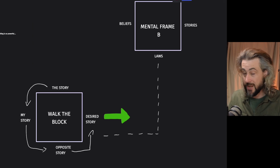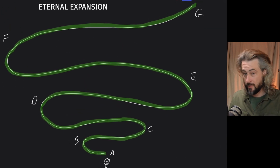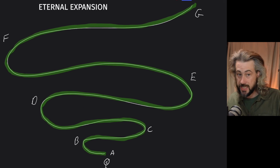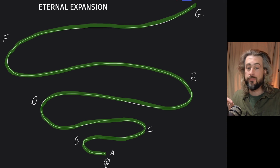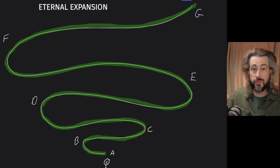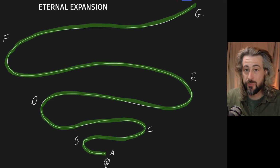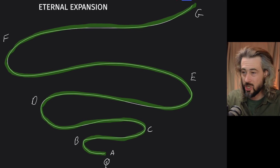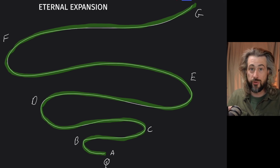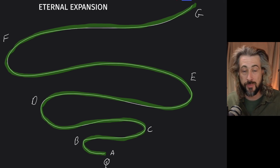And what that looks like, if you do that enough times, it looks like this. You move from A to frame B to C to D to E to F to G. You expand yourself, and each time you move to a new mental frame, you get closer and closer to that securely attached person that you're looking for, right? This is the goal of relationships, to continually expand your possibility, get closer. Once you guys think you're close, you're as close as you can be, boom, a new frame opens up, and you guys have unlocked a new potential to what your relationship is capable of.